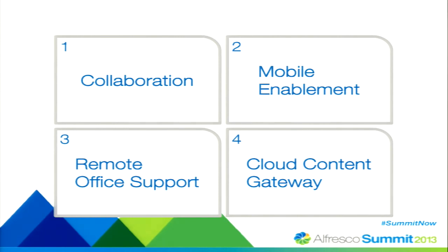You may also think about mobile enablement. Do you have a mobile workforce? We'll create a sales enablement site in the cloud and have that sales information synchronized from on-premise out to the cloud, and then say to people, all you need to do is log in via your mobile device, use the mobile app, synchronize the content, and you can download that content.